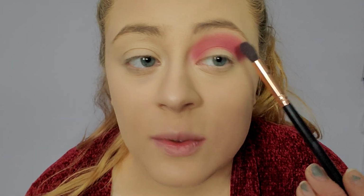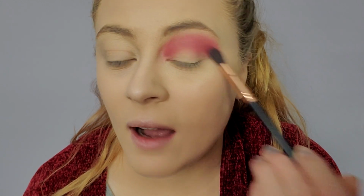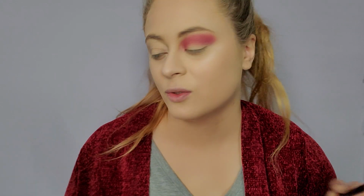Did you see? That's just one color. That was like two dips in the pan, and look at how bright that is. I love it. Obviously, this is where I first put my brush down, so you can tell it's a little darker. That happens with every eyeshadow. The spot you put it down is naturally a little darker.